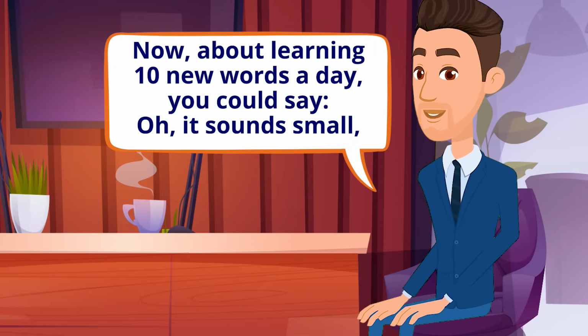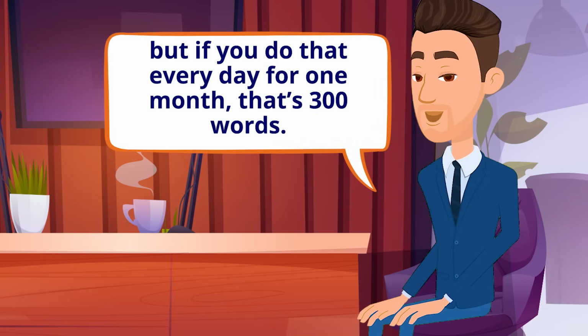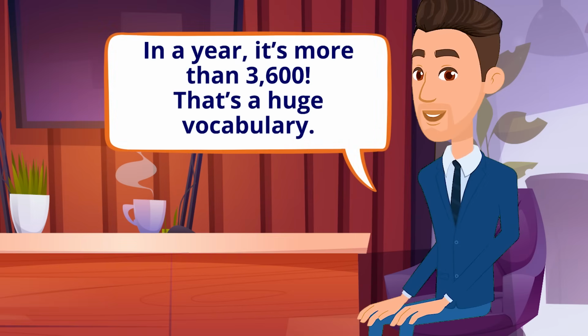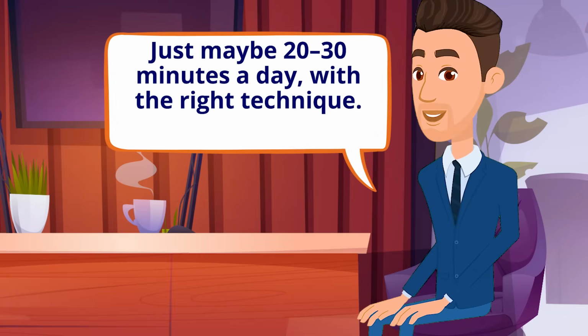Now, about learning 10 new words a day, you could say, oh, it sounds small. But if you do that every day for 1 month, that's 300 words. In a year, it's more than 3,600. That's a huge vocabulary. And the best part is, you don't need to study for 4 hours. Just maybe 20 to 30 minutes a day with the right technique.